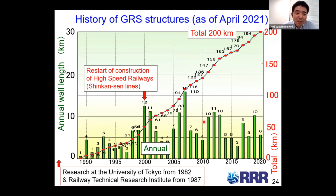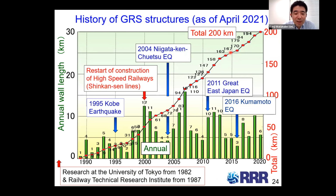And this shows the history of GRS structures for practical use. The research started at the University of Tokyo in 1982 and at the Railway Technical Research Institute from 1987. After that, the application of this new method increased. And now the total length of this method exceeds 200 kilometers. In Japan, we experienced many huge earthquakes, such as the 1995 Kobe earthquake and several others, but no damage was reported for this RRR method. So it has a very high seismic stability.